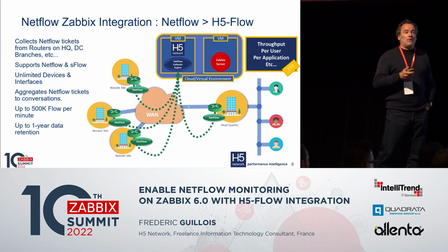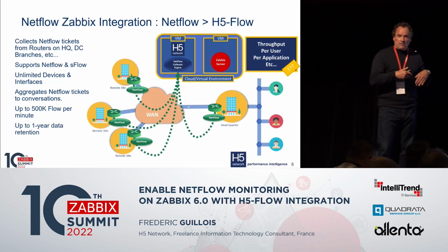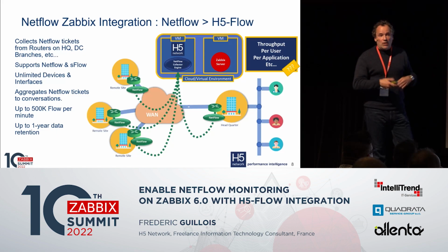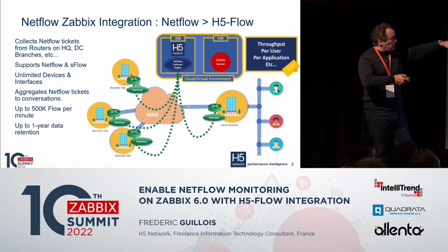It's not a software which works per interface. We collect the traffic. If you have 100 interfaces, 1,000 interfaces, we don't mind. It is the quantity of traffic that we will process, which will be generated here and calculated here.